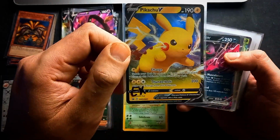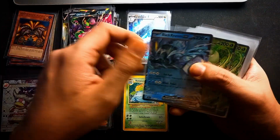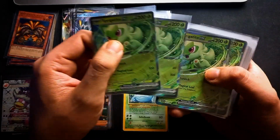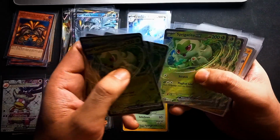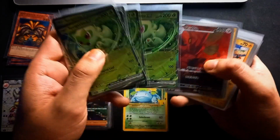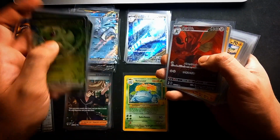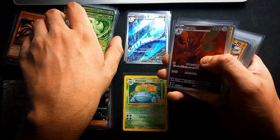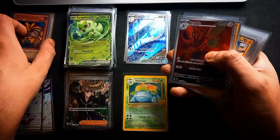So here we have an excellent Pikachu, probably a lot of whitening on the back. Notable amount of whitening is what I mean, not a lot, because if it was a lot, it would be a good card instead of excellent. I purchased these in a bulk lot, 70 to 80 cents a piece. I can almost double my money on them.